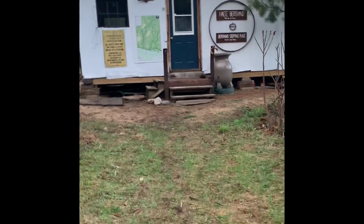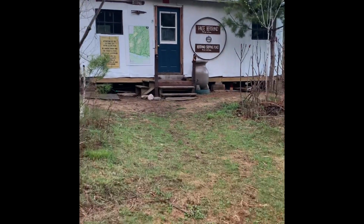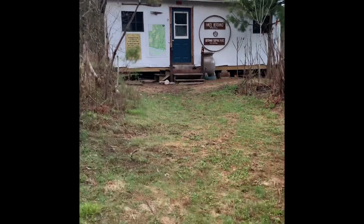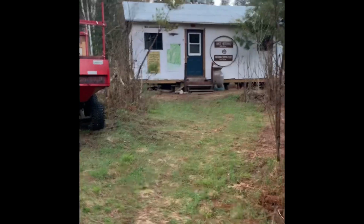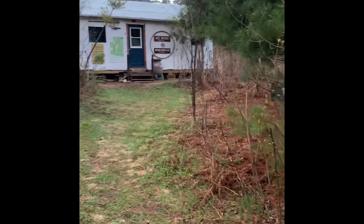There are portions of this which are old and of course portions that are very new. This is actually the hunt camp that was built back in the 1950s. And on the walls are signatures from various lumber company representatives doing surveys.